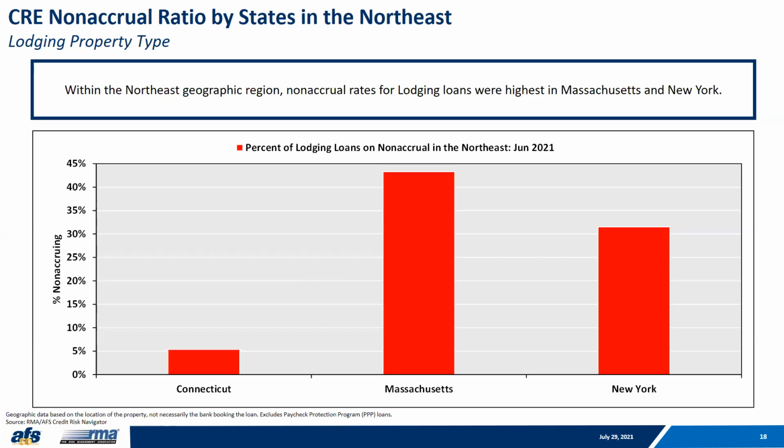So since non-accruals in the Northeast are so much higher than any other region, I thought we'd examine the issues at the state level within the Northeast. And then also I'll tell you the city levels below this. So we have the ability not only to look at state, but what we call the core-based statistical area. Those aren't on this chart, but I'll tell you what they are.